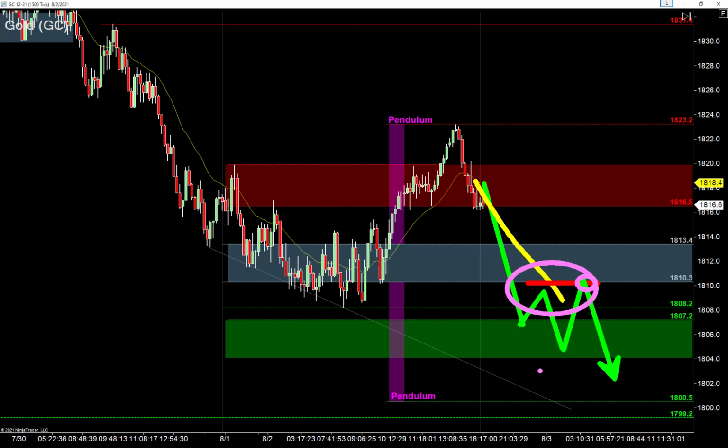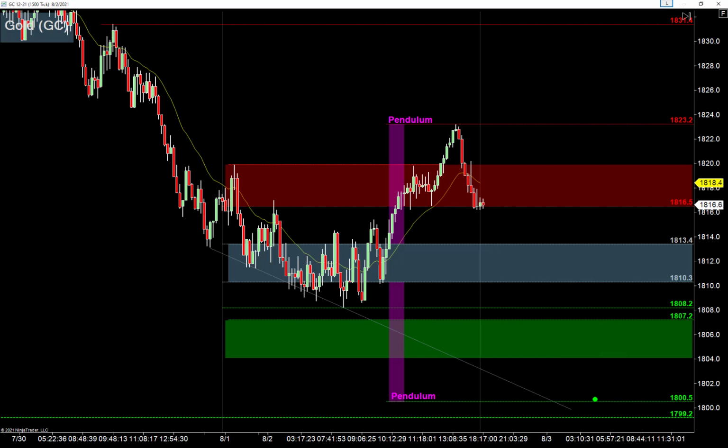Again, it could be here. It could be a little bit lower too. Just grab that trap there. Also, once we find our way down here, which could also be a 1, 2, 3 reversal, mark up that low. Again, remember, don't worry about where you are.